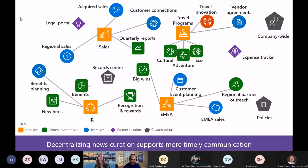This is an inherent shift in how companies traditionally share their news. So we'll talk a bit more later about creating governance around news to ensure it's consistent across departments so you can really support all of these new content authors in this decentralized model.